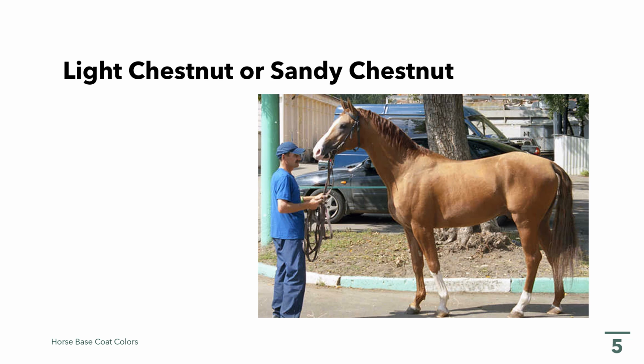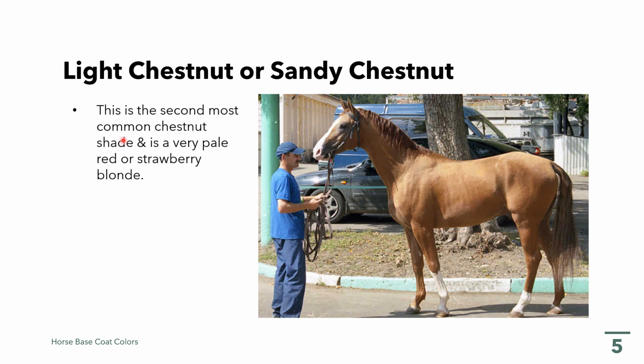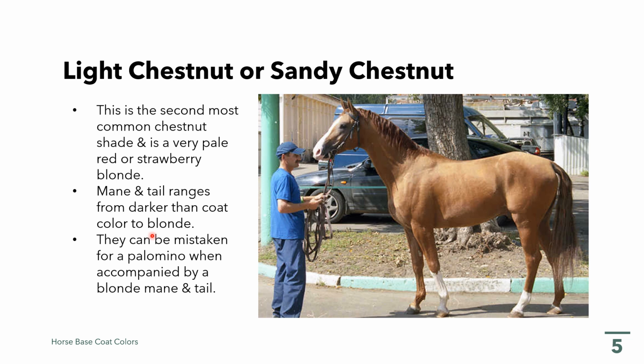So let's start with the first shade of the chestnut horse, and that is the light chestnut or the sandy chestnut. This is considered to be the second most common chestnut shade and is a very pale red or strawberry blonde in color, shown in this photo. The mane and the tail range from darker than coat color to blonde.